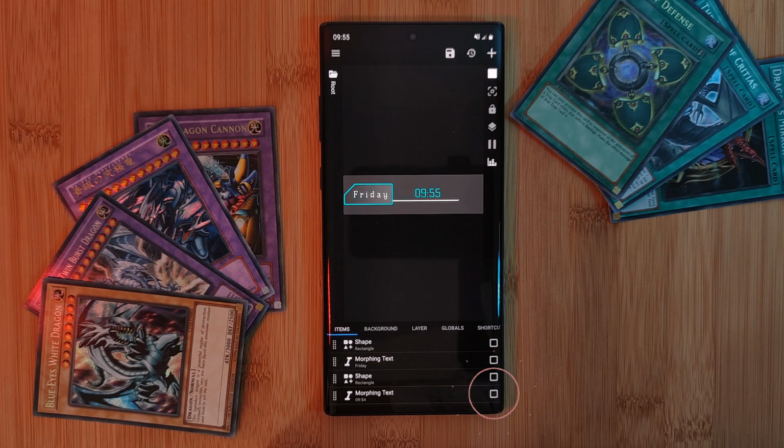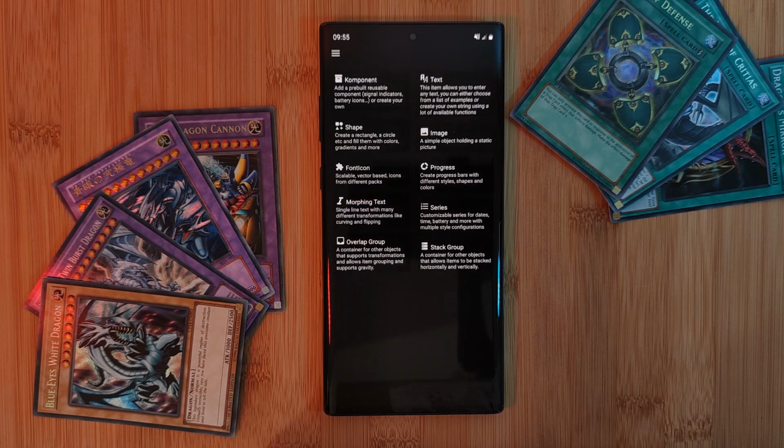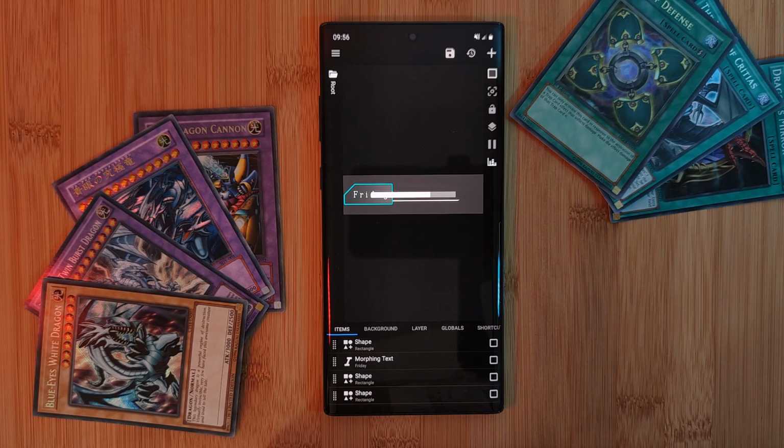For this, simply use the tick boxes on the right hand side to select the second morphing text item and then click delete. So now that that's out the way, let's fill that space with a battery bar indicator. So using the plus button in the top right corner, we're going to add in a new progress item. By default, this is already set up to indicate your phone's battery level. Just simply scroll to the bottom of the item list and you'll find the new progress item there.